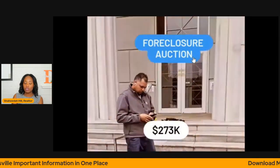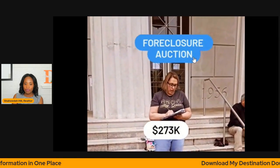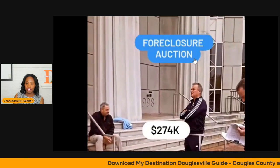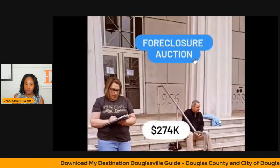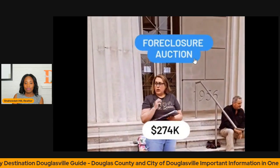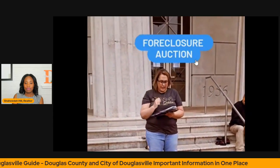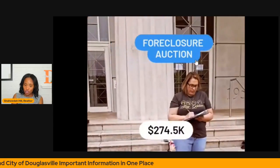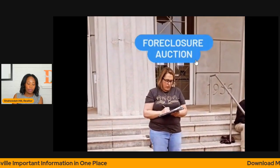Green hat went up to 273. Tracksuit went up to 274. 274 going once, twice. 274.5. He goes up to 274.5, so 274,500.